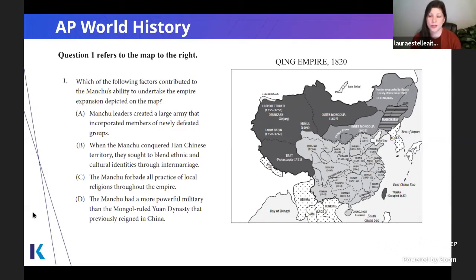So if you had looked at the map and were considering, oh, it looks like we've got some expansion, well, the question stem itself definitely supplied you with confirmation that you are correct.